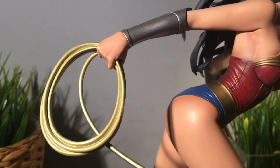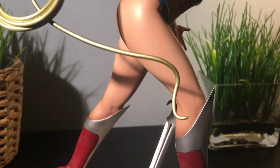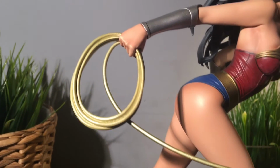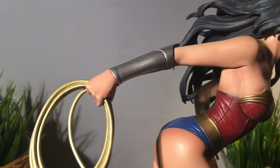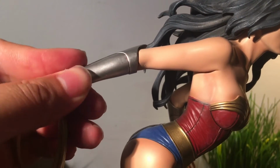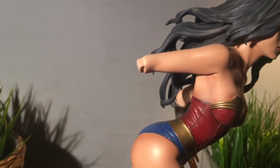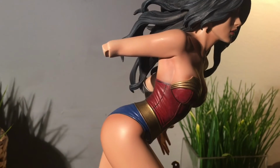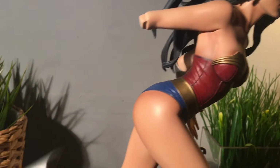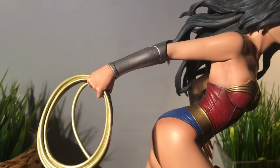The sculpt of her lasso is also pretty impressive, and it's pretty malleable, so you don't have to worry about breaking it. But one of the things I do love about the statue, and it's a trend that I see in many of the pieces that are being released, is that they're magnetic. So you simply take off the arm by just pulling on it, but you do have to be careful because it is very strong. And to put it back on, you just put it in place. And again, I have to warn you, it's very strong.